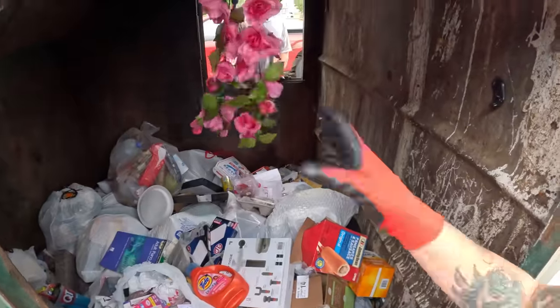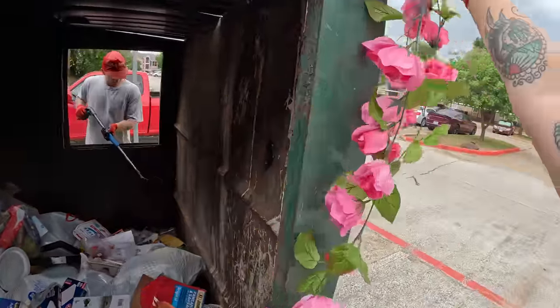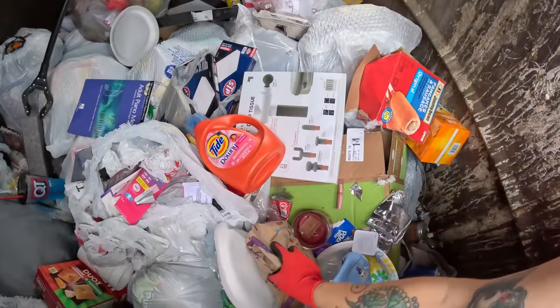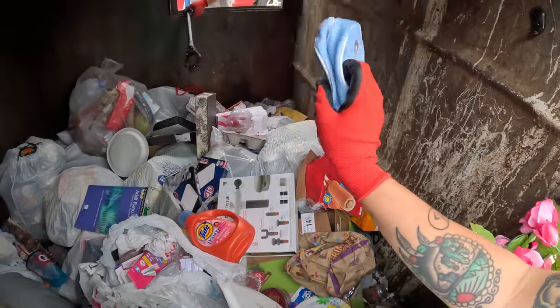Hold on. Thank you. Oh, it's stuck. Oh, well. Decorate the dumpster. Okay, it doesn't quite work. What else do we have? Oh, what's this? Fruits Basket. Cute.